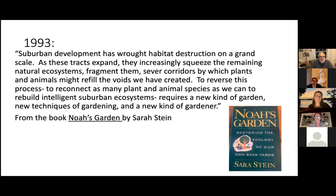As these tracts expand, they increasingly squeeze the remaining natural ecosystems, fragment them, sever corridors by which plants and animals might refill the voids we have created. To reverse this process, to reconnect as many plant and animal species as we can, to rebuild intelligent suburban ecosystems requires a new kind of garden, new techniques of gardening, and a new kind of gardener. And this was back in 1993. She was like the grandmother of the movement, and she was.